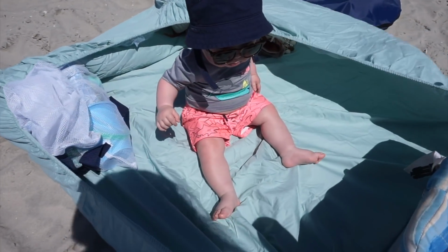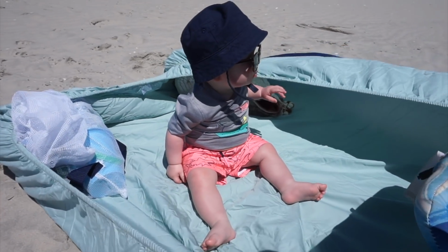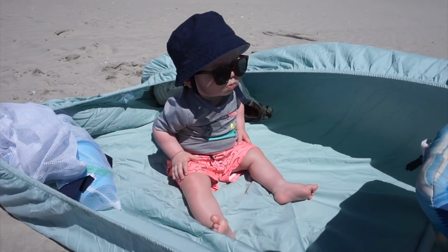Another hack is to bring a fitted sheet to the beach. Now this you can lay out and put your bags or your chairs on the outside of this, and it kind of creates a little play area for your baby, for your kids, or if you just want to chill and not get sand blown at you all the time, this is perfect.